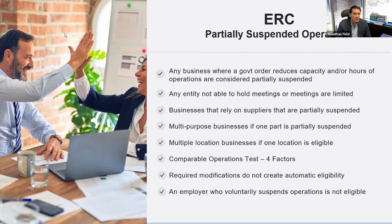Now, one other thing that's not on this slide that I do want to make note of is the IRS is very clear that the order does not have to be enforced or enforceable in order to be eligible for this. Just because there's not the pandemic police going around saying, hey, you stayed open an extra hour or your capacity exceeds what you're allowed, that does not matter. As long as that order is in existence, you're eligible for the program.